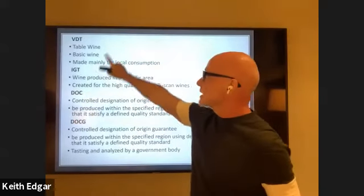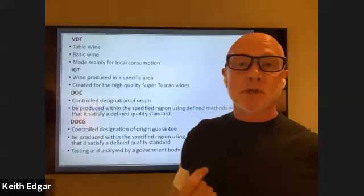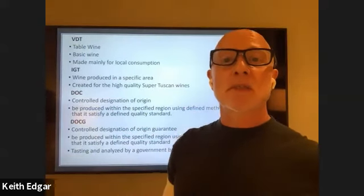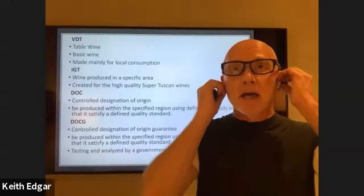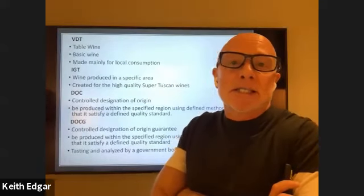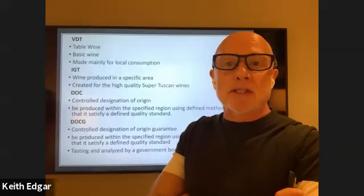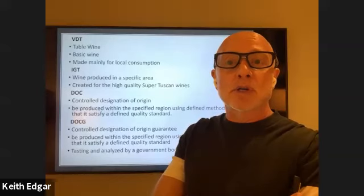VDT, table wine, it's a basic wine. Most of the VDT, Vino da Tavola, this is the wine that is consumed in Italy by Italians. And again, you can buy a nice bottle of Vino da Tavola for maybe 75 rupees. So not so expensive. Keeping in mind that the average Italian drinks about 45 bottles of wine per year.